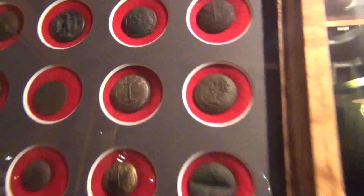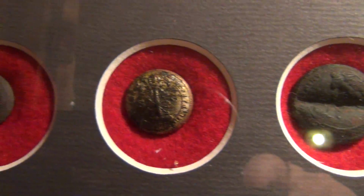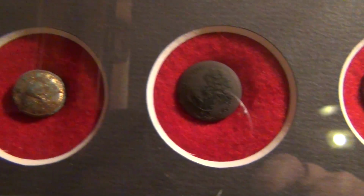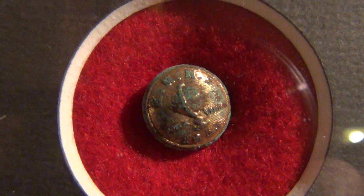And that silver one was one of the first Civil War buttons I ever dug, so I was pretty pleased with that. So you got more South Carolinas and more South Carolinas. That one saw better days. More South Carolinas. And there's my little Kings Mountain Military School button. That's one of my favorites right there.